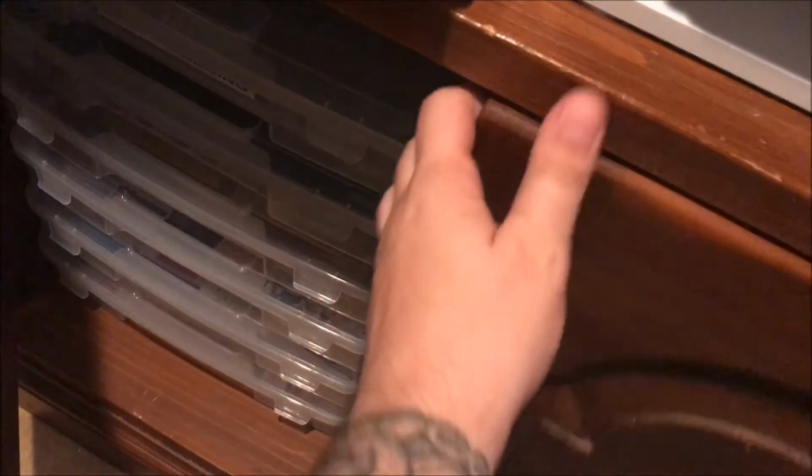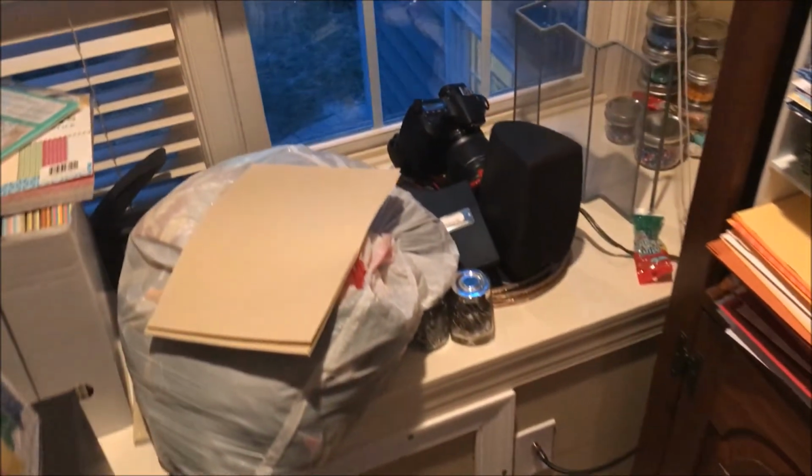So there's all the paper yet to be organized, and then down here underneath, voila, you guessed it, more paper. All of those plastic tubs are filled with scrapbook paper. So like I said, I have a problem. And those bins down there are actually separated by category. So I've got holidays, food, baby, wedding, they're all separated by category.